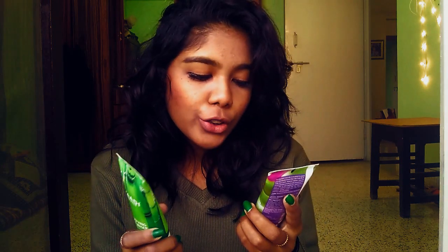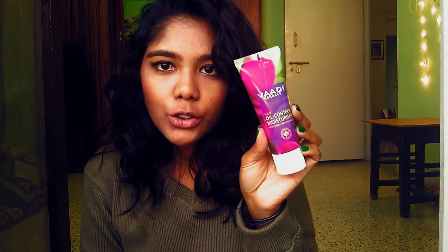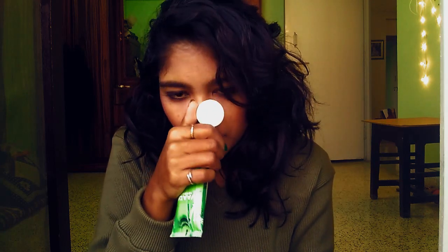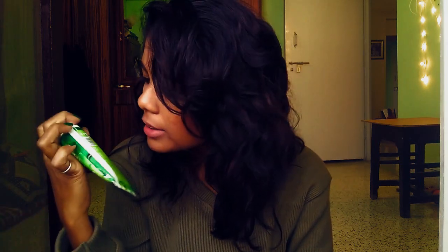And I've got 2 moisturizers. One is the Tulip Oil Control Moisturizer with green lemon extract, and the other one is the Bamboo Age Defining Moisturizer with grapeseed extract. I just wanted to try this out. The bamboo one I don't smell much, I don't know why, and it's light green in color. It has a very tinted fragrance, and it's very light. People who don't like scented moisturizers can just go ahead and buy this one, and it is 58 rupees for 60 ml.